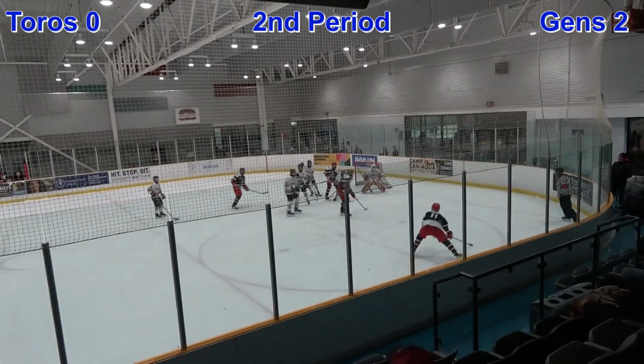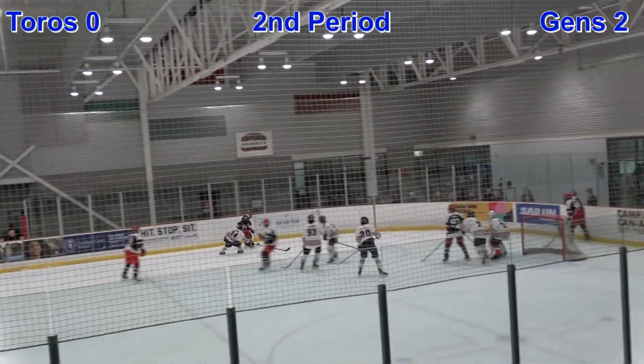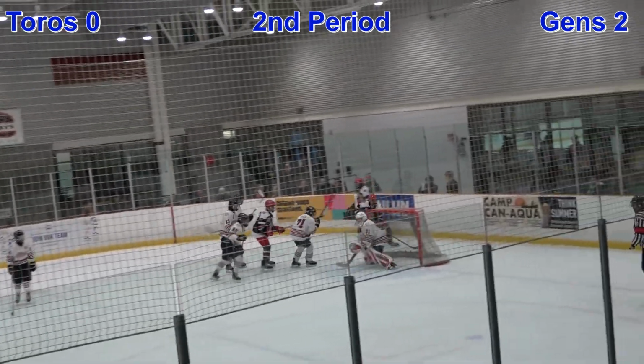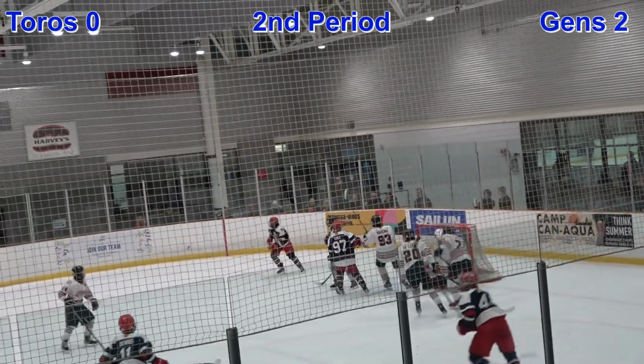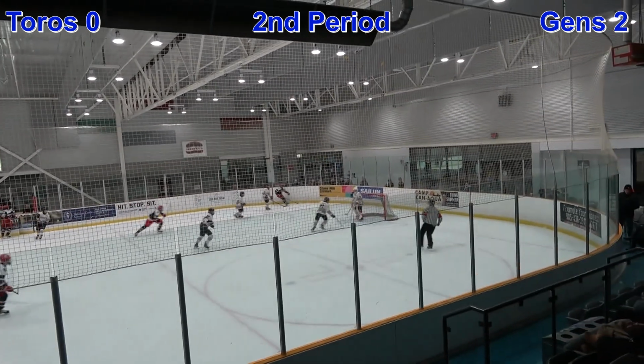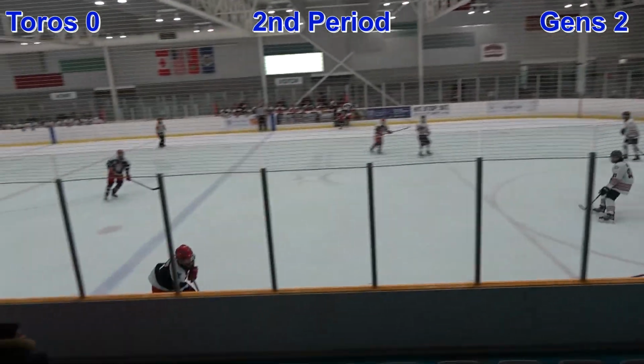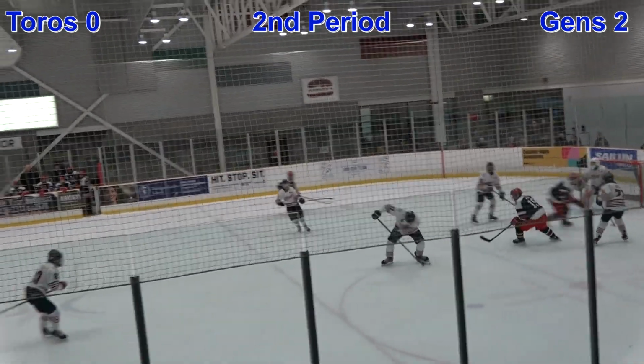Kept in by the Toros, O'Reilly Dennis. Shot on net. Over the mark. Kept in here by the line by Taylor. Taylor walking it out from behind the goal. Up around. And he just missed on that opportunity. Jackman picks it up and slaps it around. Oshawa the chance to clear. Not out. Kept in. Shot on net is blocked.